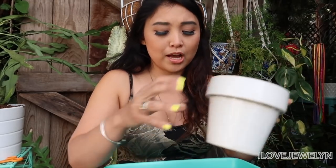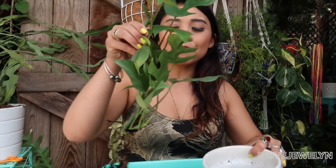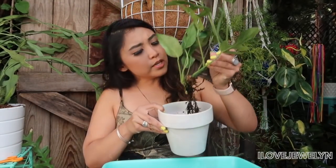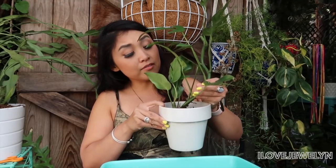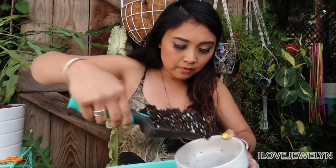I'll get a replacement pot for it, or I can go into terracotta, which I have a lot of. And I want to go ahead and plant up my Rhaphidophora Tetrasperma. So here's what it looks like before I go ahead and pot it up. I think it's gonna work out perfect. I love the aesthetic of the pot and plant. And I am going to do some quick planting.